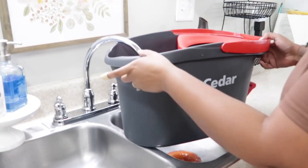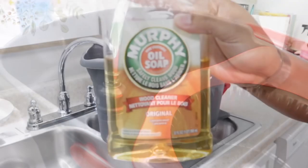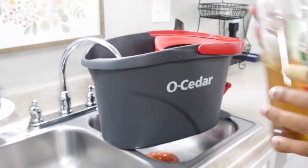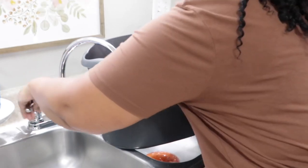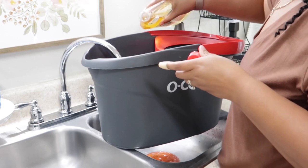Now it's time for me to mop my kitchen floor. I've been doing a lot of quick mops, just something really quick, but now I need to give it a nice deep cleaning. And right here, I'm using the Murphy's oil for wood floors, and it works amazing on the wood floors. The only thing you need is just a little bit, because it could be too much.